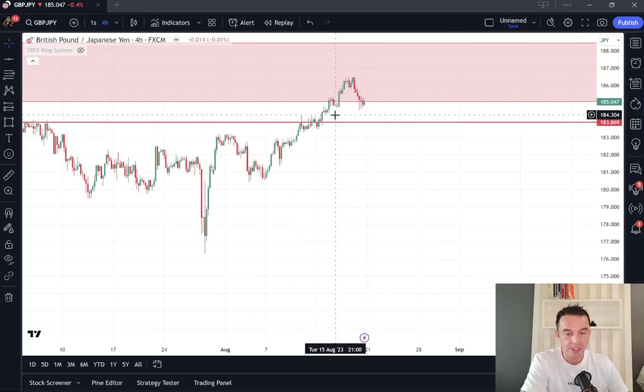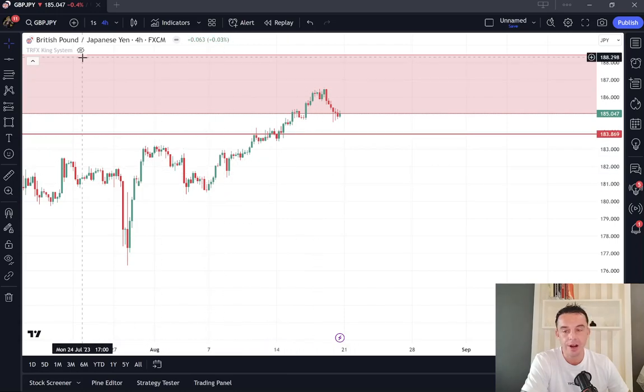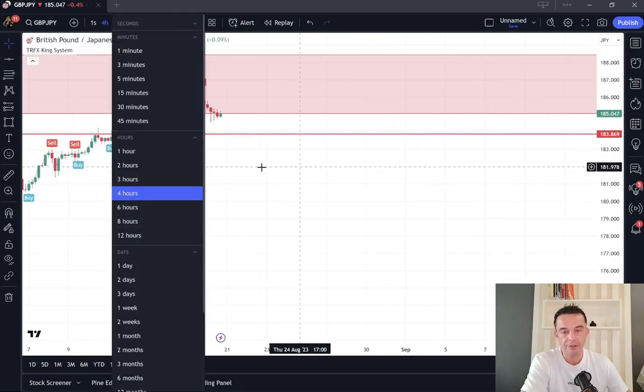What I wanted to see last week happen was pop up above the previous week's highs, have my entry order at 184,600 just before the monthly zone, and then hopefully get the sell-off. That didn't occur. If we were just using the TRFX indicator, yeah, we had a lot of 4 hour signals.